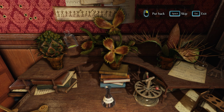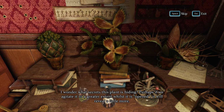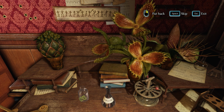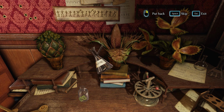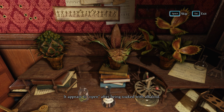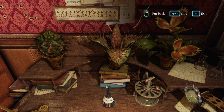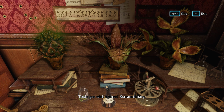Okay. It closed again. I believe I saw a small cloud of gas. I wonder what secrets this plant is hiding. Perhaps if we agitate it to a greater extent whilst it is opened, it will reveal a little more. I am interested in what might occur if the prickly plant should shoot at it. Okay. So we need to open it up. It appears to open after being soaked with alkaloid. Put a caterpillar on here. That will nab it. Ooh. Toxic gas with spores. Extraordinary.